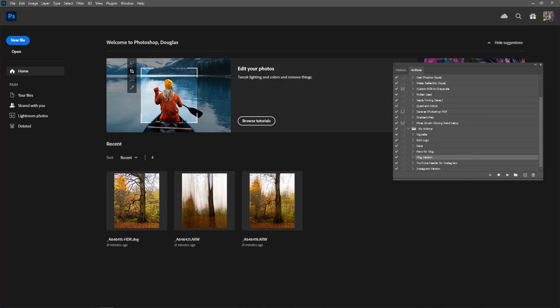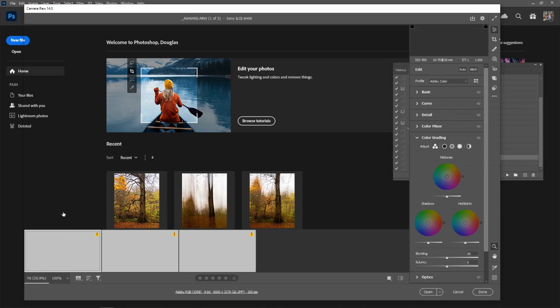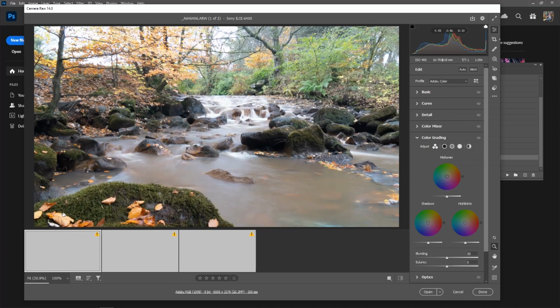Right, well, as I said there, I'm going to show you how I go about editing that photo. So first thing I'm going to do, what I didn't tell you I think in the video there, was that I shot it as a bracketed shot, just because I wanted to capture as much detail as possible.